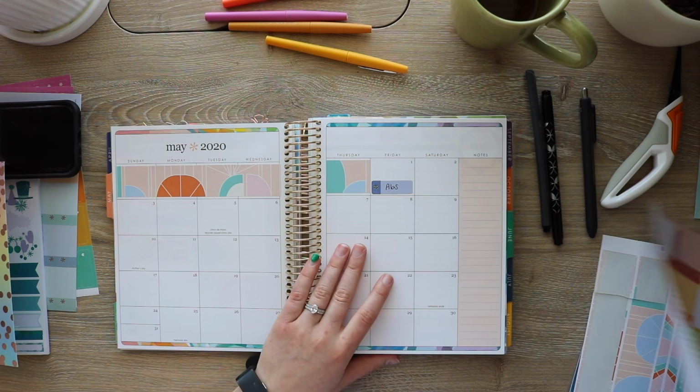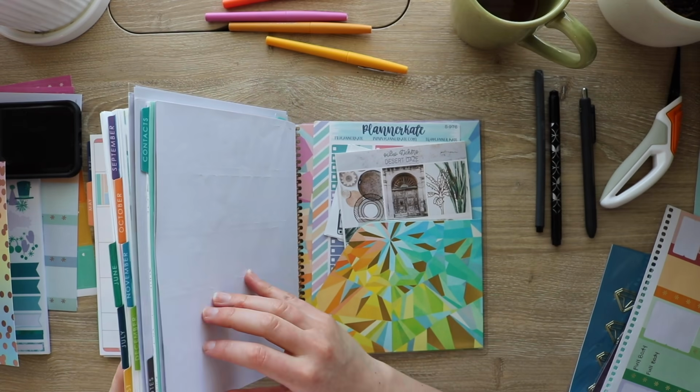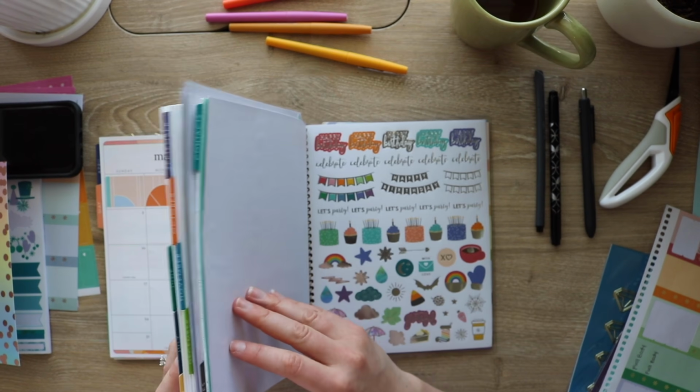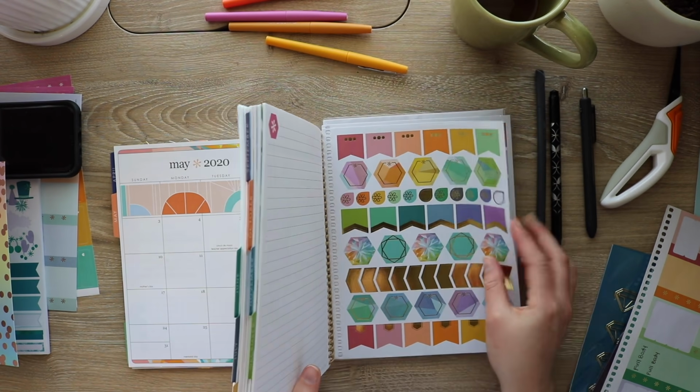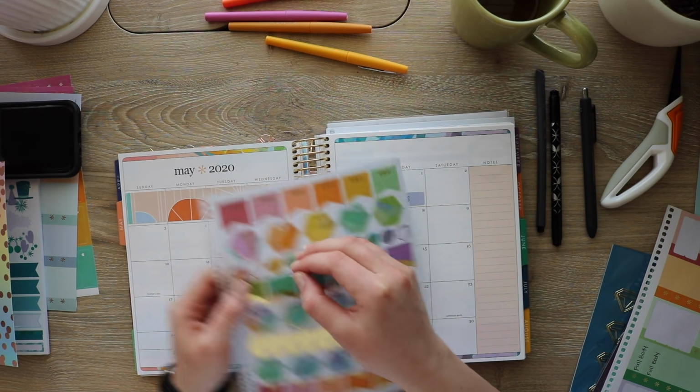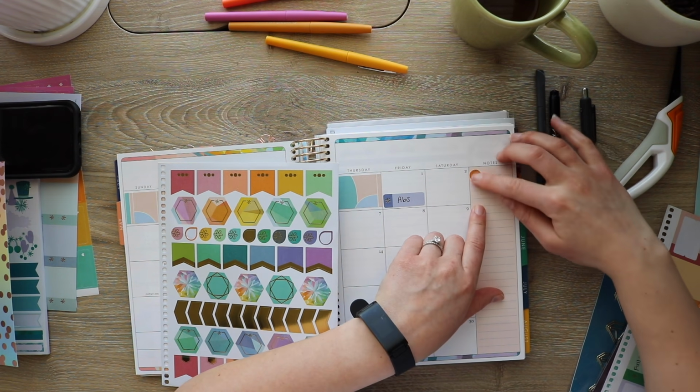And then I went ahead and added the workout that I did yesterday, just because I am filming this on the 2nd. Like I said, I had already done my workout for yesterday. And then now I'm looking for the little droplet stickers there to put in the notes column, and this is where I will be writing down my fitness goals.